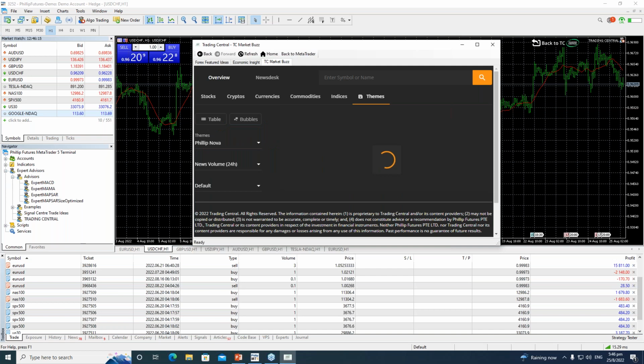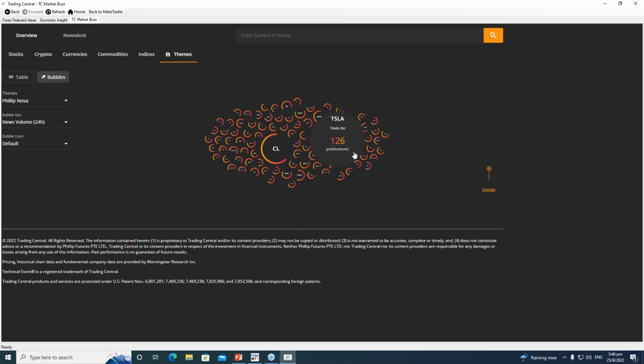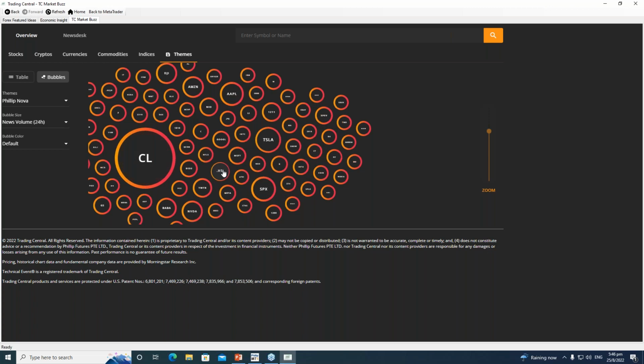When you enable it, what you see graphically is a display of multiple bubbles, the size of which vary. As it loads, maybe I can walk you through what you are expecting to see. The size of the bubbles indicates how many economic news items are being published on a certain contract. For example, if you're looking to trade Tesla, you can see there are 434 publications over the past 24 hours.